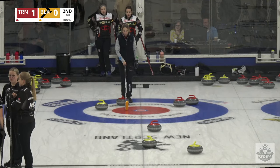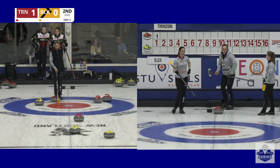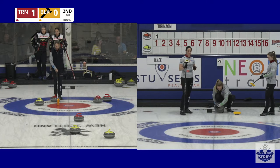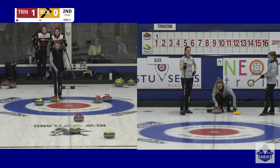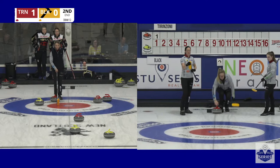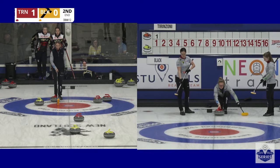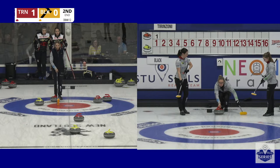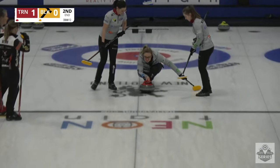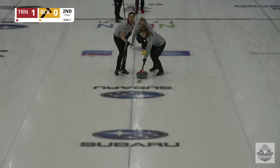Which will mean Christina's shot will be open. She'll have an open last shot. So that's good. Sounds like we're biased. Not at all. I think ideally she'd like to roll right in front of her other red one for this.